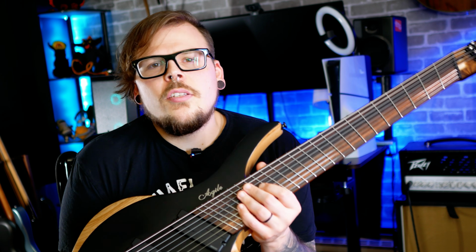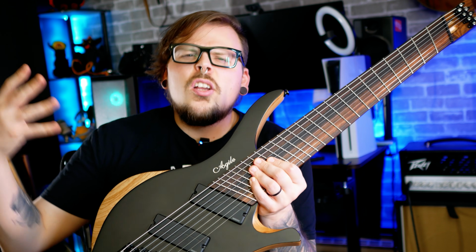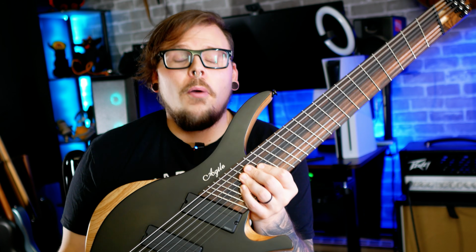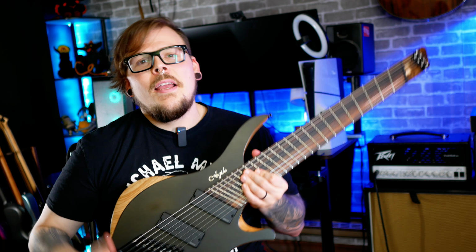Ultimately, I think in this climate of emerging, interesting headless guitars and good budget 8-string guitars, Agile still has a very, very compelling place in that market. I think this guitar is well worth the purchase. Although this hardware was really frustrating to fix, I'm still really stoked on this guitar. I can't put it down. I can't stop playing it. It feels great. It sounds great.